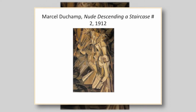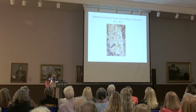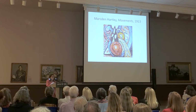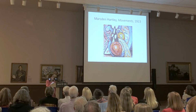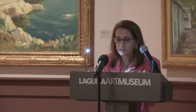Critics screamed and they yelled, "Where was the nude?" They couldn't find the nude. The likes of Arthur Dove were also shown, Marsden Hartley. Both Hartley and Dove were part of the circle of Alfred Stieglitz. Some of you may be familiar with Stieglitz, very famous photographer, but Stieglitz was a huge supporter of American modernism in the early 20th century. He had a gallery called 291. If you wanted to see modern art on a small scale before the Armory Show, you went to Stieglitz's gallery.